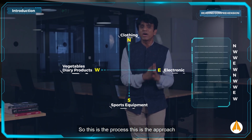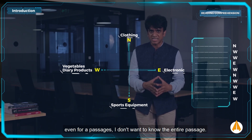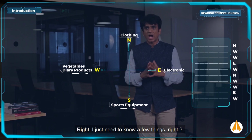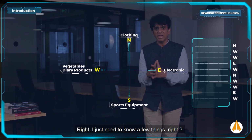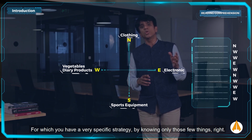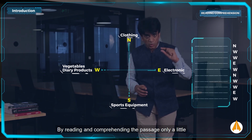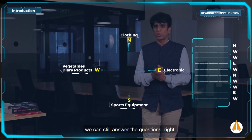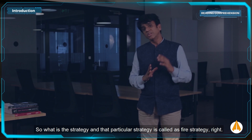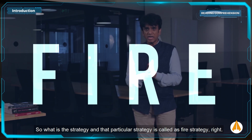So this is the approach that we take even for our passages. I don't want to know the entire passage. I just need to know a few things, for which I have a very specific strategy. By knowing only those few things, by reading and comprehending the passage only a little, we can still answer the questions. So, what is the strategy? That particular strategy is called the FIRE strategy.